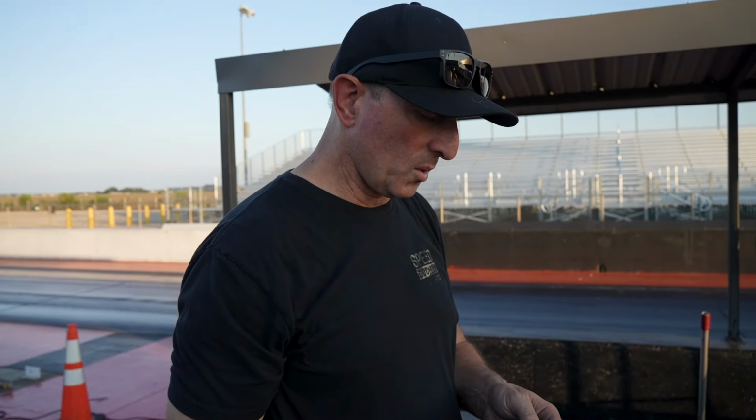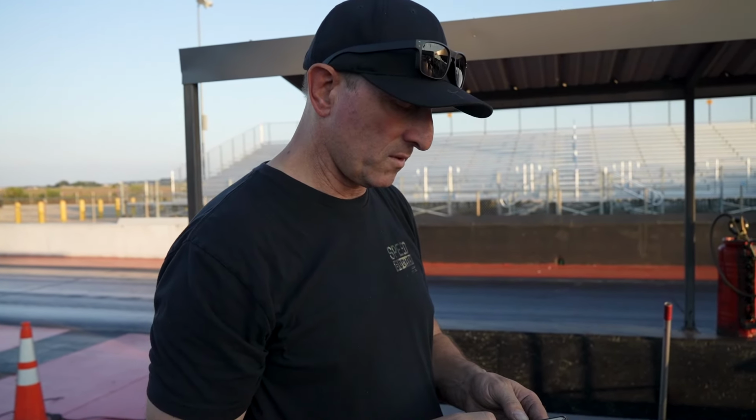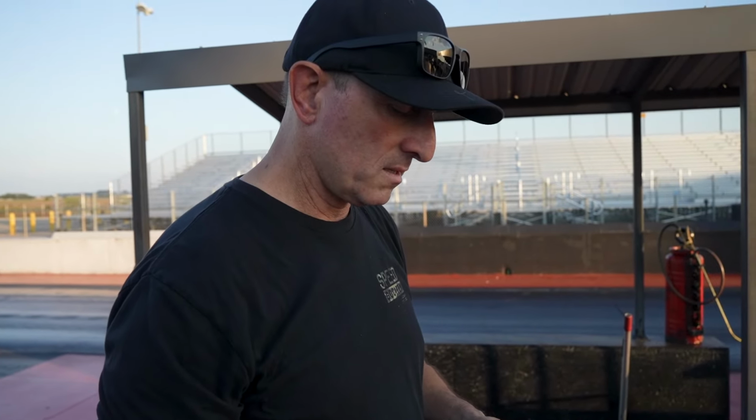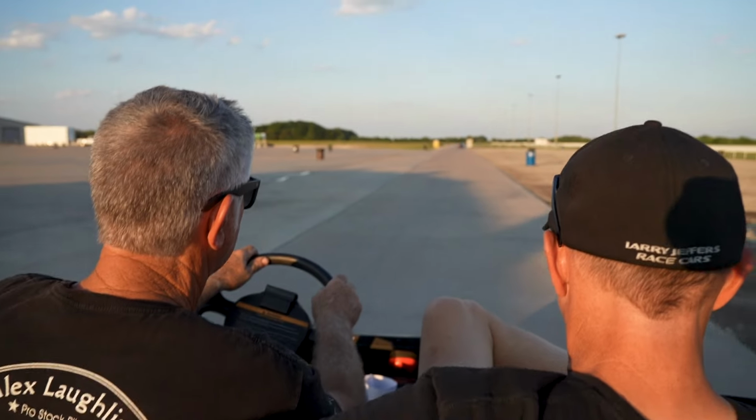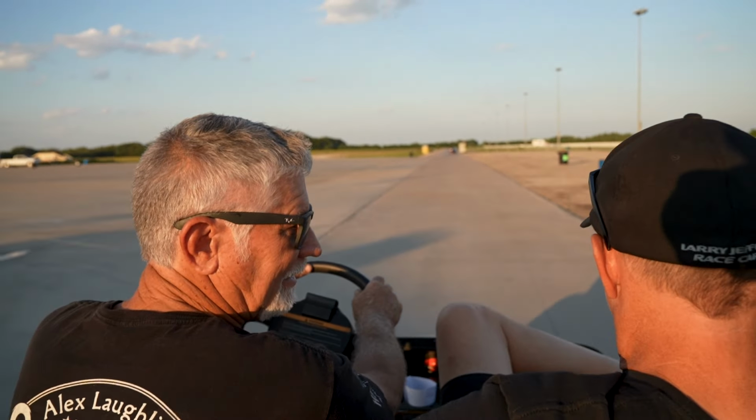Idle issue there, low RPM, so we need to go back and check a few things. We'll get it. All right, second run. Absolutely terrible. Let go of the transmission brake and it just fell on its face.